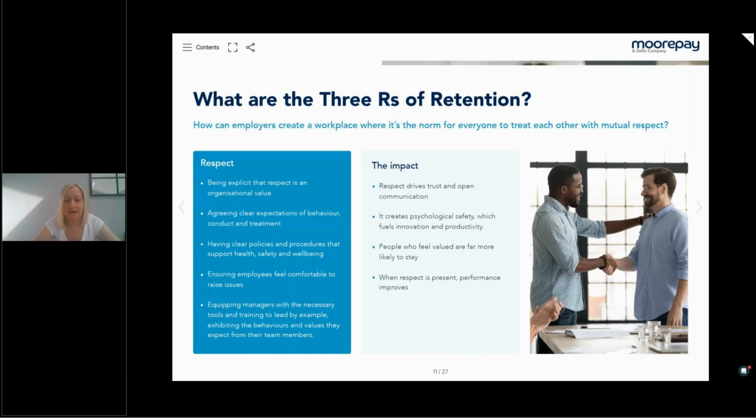The impact of this then, of having respect throughout the culture of your organisation, it really drives trust and open communication. It creates what we would call a psychological safety, and that kind of behaviour fuels innovation, productivity, engagement within your organisation. And the truth is that people who feel valued for who they are and what they contribute to the organisation are far more likely to stay with you. And when respect is present in an organisation, performance overall improves.